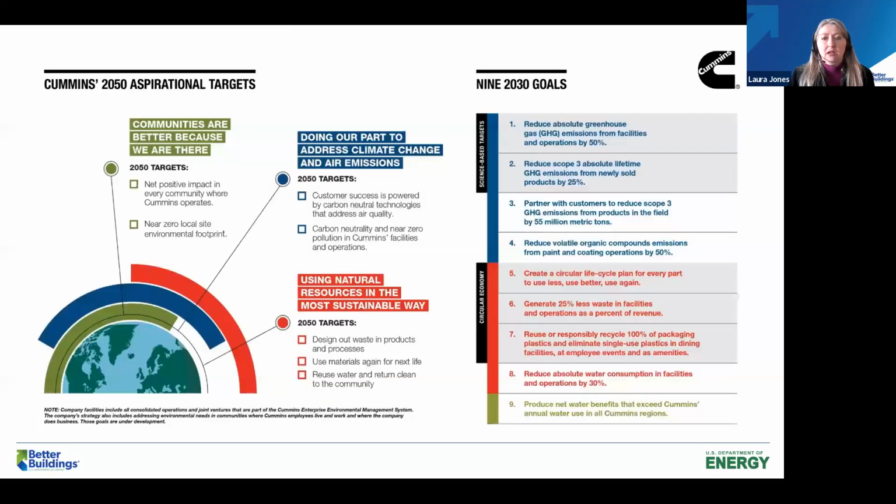In the Planet 2050 strategy, it's a long-range strategy that uses actions, advocacy, and partnerships to do our part to drive change for a healthier planet. We have 3 major goal priority areas: addressing climate change and air emissions, using natural resources sustainably, and partnering so our communities are better because we're there. On the right-hand side, you can see our 9 specific 2030 goals. And goal number 1 is specific to reducing our absolute greenhouse gas emissions from our facilities and operations by 50%. And this is with a baseline of 2018. So that's what I'm going to really be focusing on today in our discussions. Next slide.